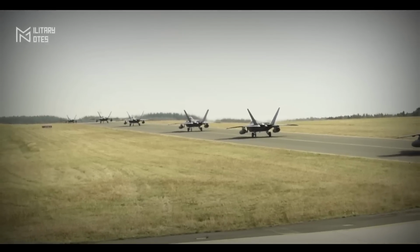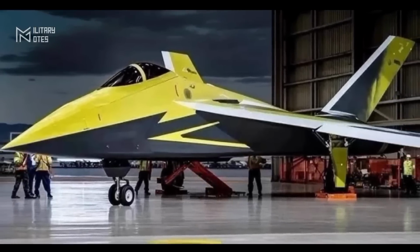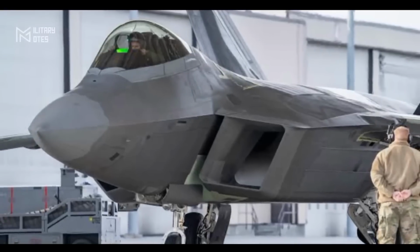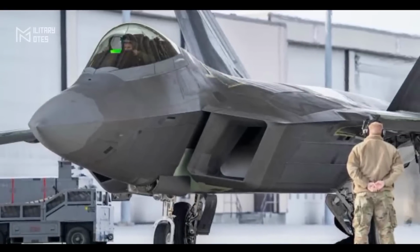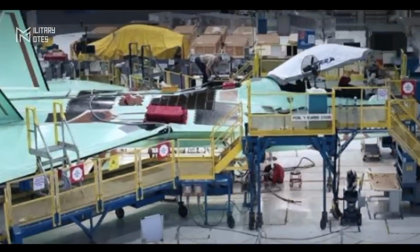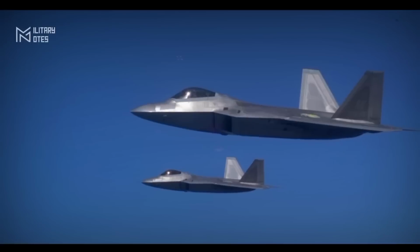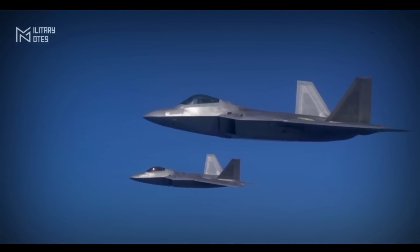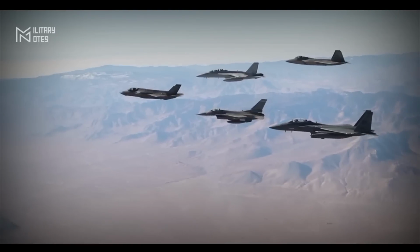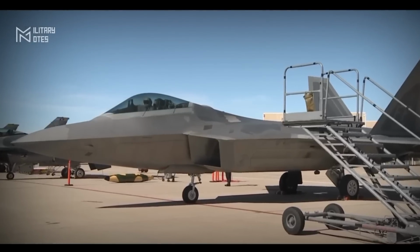F-22 Hypersonic Upgrade. What's different? After years of research and development, Lockheed Martin has announced that the F-22 Raptor has undergone a major upgrade that allows the aircraft to fly at hypersonic speeds. What was previously a speed limit that only a few spaceplanes or ballistic missiles could reach is now within reach of the fifth-generation fighter. This upgrade involves not only higher speed capabilities, but also improvements to the propulsion system. The aircraft is now equipped with new engines capable of producing hypersonic thrust, allowing the F-22 to fly at Mach 5 or above with excellent stability and control.